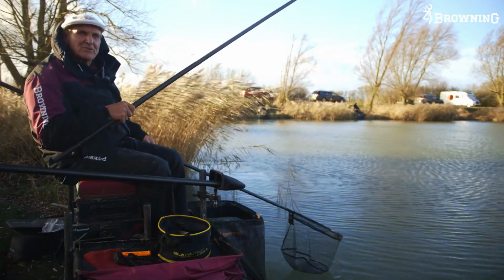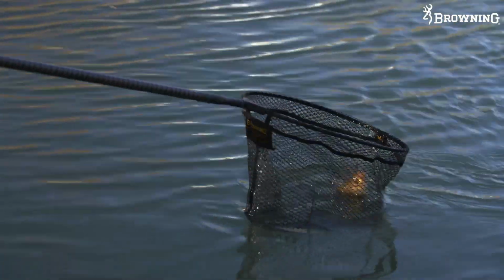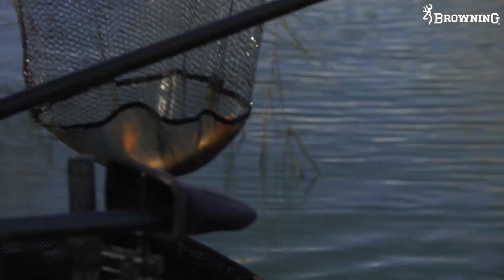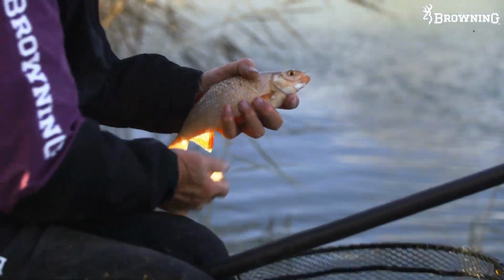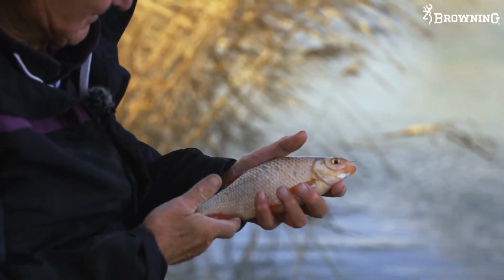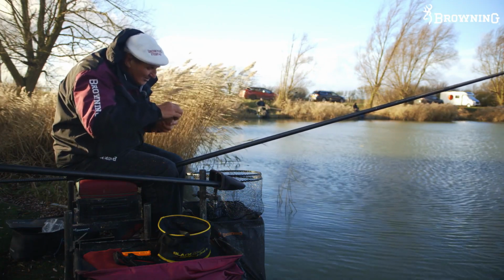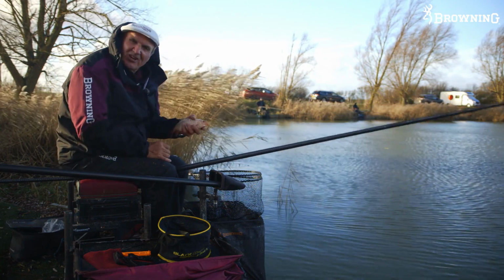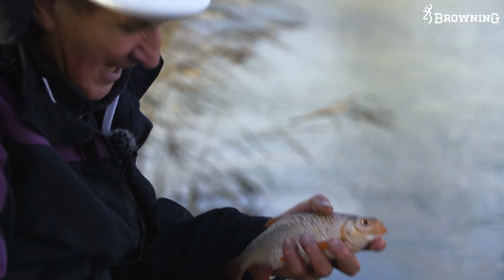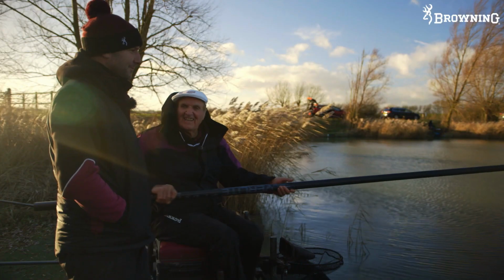Oh, do you know what? It's a big roach. Lovely roach, really nice one. It's a big fish, isn't it? No, it's a big rudd. Really big rudd. Beautiful fish. Probably about 12 ounces. Just barely hooked. Unbelievable. Lucky I didn't lose that, but it just shows you that caster is a bait for catching quality fish. Oh, one more. Yeah, another fish.